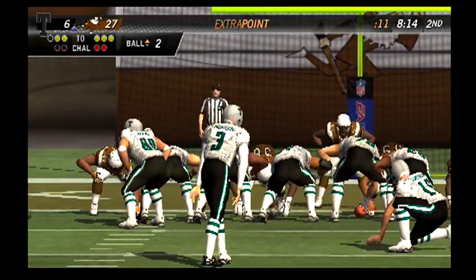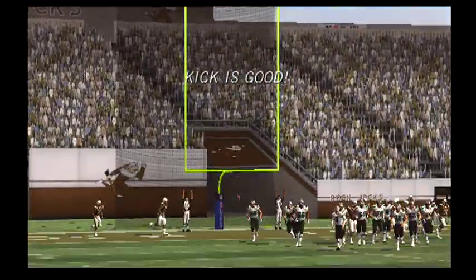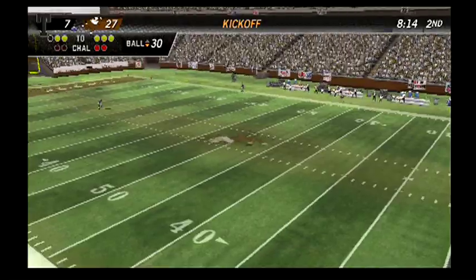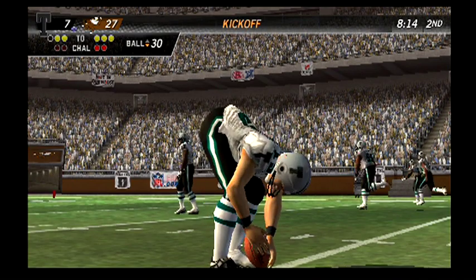Harrison comes in for the extra point. The point after is good. Here's a situation where the offense can make this negative a positive. The defense will probably be looking to jump another pass, so I wouldn't be surprised to see a stop and go route with a good pump fake, and maybe they'll get a quick score of their own.